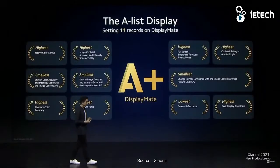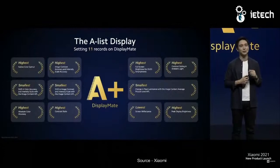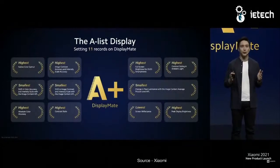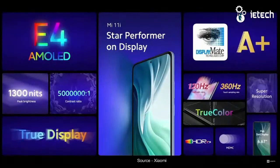In fact, Mi 11i was able to set, funnily enough, 11 remarkable records on the DisplayMate indexes. These categories include measurements of image shift to peak luminance and cover top-level details like contrast and color accuracy. So Mi 11i is truly a star performer on display. From the hardware to software, we strive to create the best display experience possible for you, and we're super proud to have accomplished it for you on the Mi 11i.